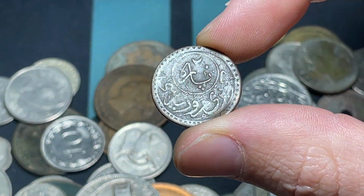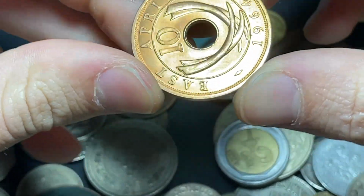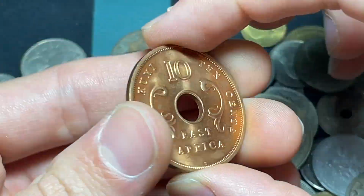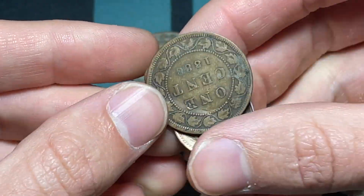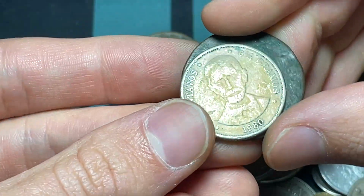So that's something that I'm familiar with. Just going to adjust the light there. Gorgeous East African 1964 10 cents. Beautiful lustrous copper item there. Super pleased with that find. And then let's see, a Mexican 1 cent, an 1888 Canadian 1 cent. Very fun. What is that?